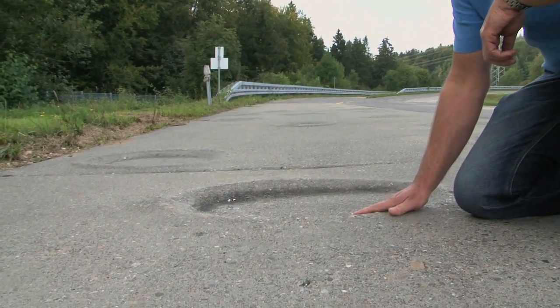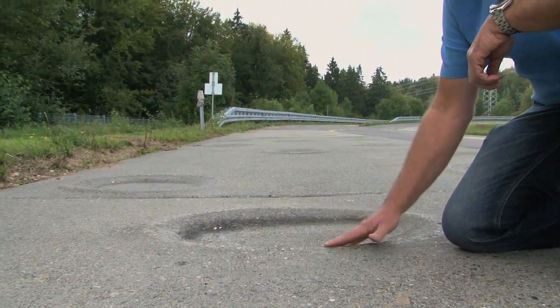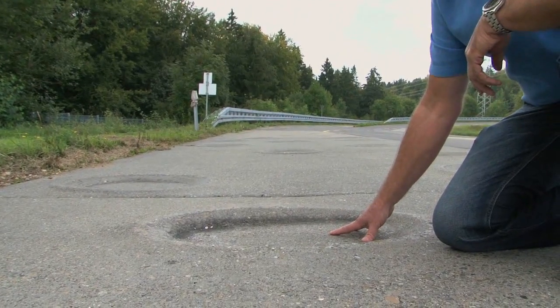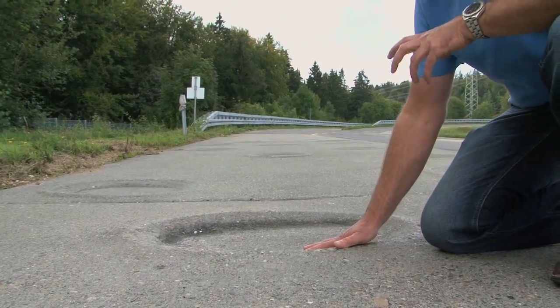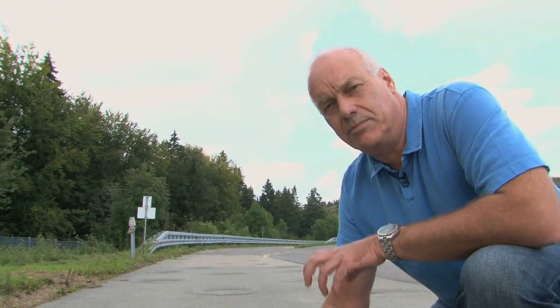This is the last part of the test track, known as the moon crater. It's a hole in the concrete, probably up to 2-3 feet in diameter and down to about 3 inches in depth. They really do punish the caravan right to the limit of its capability, and are also very uncomfortable to ride in at the same time.